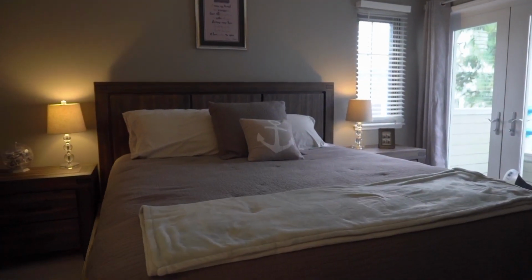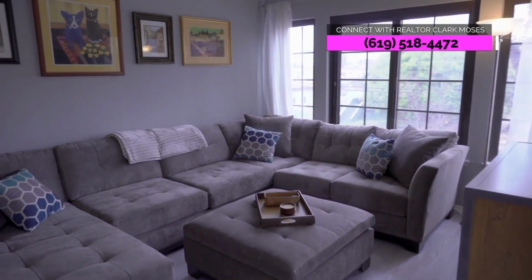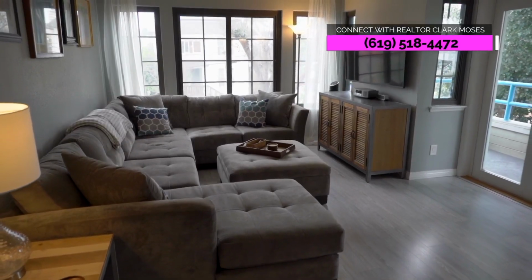But talk about this space here, Clark. As you mentioned, it's decorated to a T. And as you see, we actually are close to the airport, but we haven't even heard any planes. So it's insulated impeccably, decorated impeccably, very open and bright. So it's a great place.